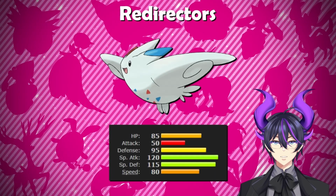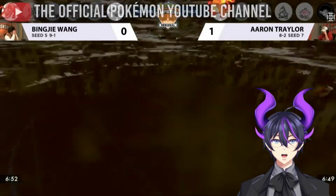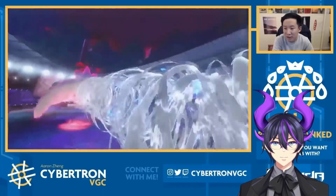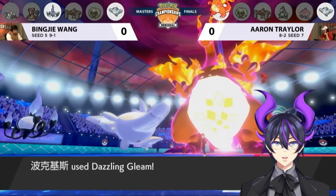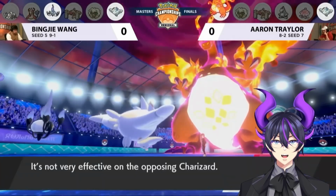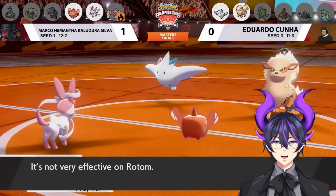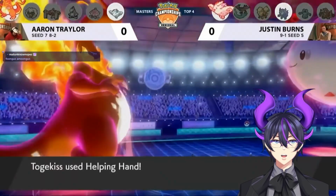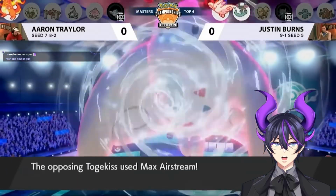In addition to redirecting one of your precious 3 turns of max moves, Togekiss could fire off a big Max Airstream of its own to buff its team, or it could launch spread Dazzling Gleams with a 50% chance of critting due to Scope Lens in conjunction with its ability Super Luck, cutting through any defensive boost you might have amassed from your max moves. Or it could flinch you with Air Slash, or it could Yawn you, or it could Helping Hand its partner. Note that I say could.